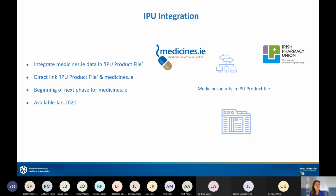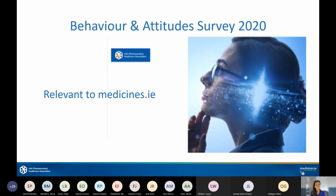So what they'll be seeing will be your educational material, your pack shots when you choose to put them up, your SPCs, etc. So the information that they'll be retrieving will be coming from Medicines.ie. So we'll have that direct link between Medicines.ie and the IPU product file. It's the beginning of the next phase for Medicines.ie, where we integrate with our key stakeholders, and that is due to be rolled out in January 2021 or before.